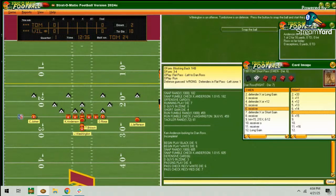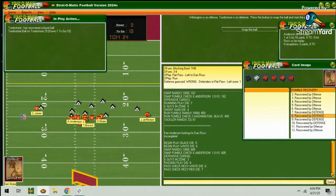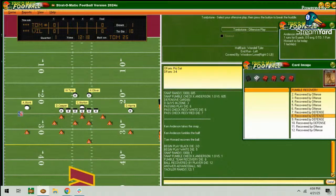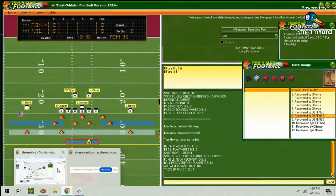Flat pass to Dan Ross. Defense calls run. There's a snap fumble by Kenny Anderson. The defense is on it. Kenny Anderson with a bare minimum snap fumble of 1 in 1,000 fumbles and loses it there. So break for Tombstone to end the scoring threat.